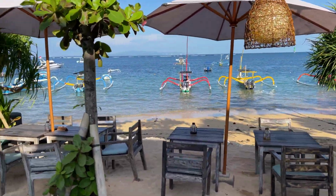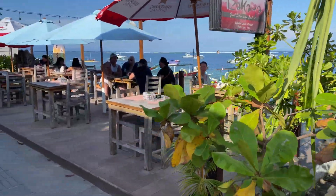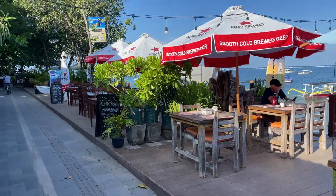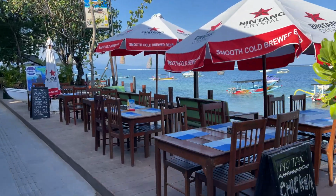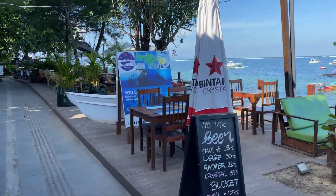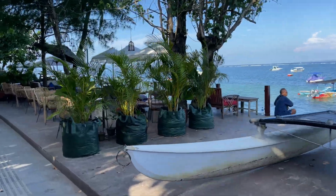Sanur is characterized by so many beautiful restaurants facing directly the ocean like this one. This is why so many people enjoy it. That's actually cool, and not so busy, I could say. It's half an hour to sunset time, so usually at that time it's already quite busy, but it's low season in general. Maybe that's why.